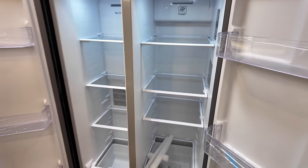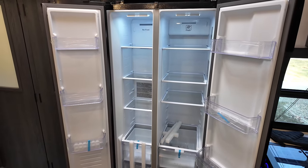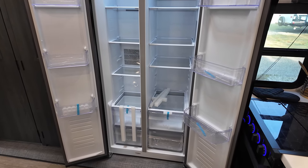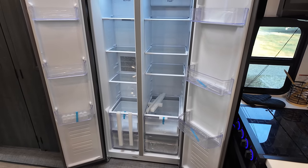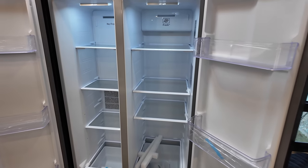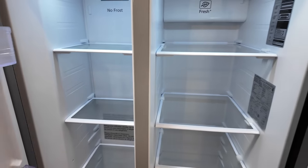But basically, this will run off of the solar, which has a 100-watt solar on top of this, by the way. On top of that, it's just got a lot of room. It's just like the one inside your home. It just happens to be 12-volt, meaning it'll run off the solar, your battery, your truck when it's driving down the road. It's a little bit more versatile, a little bit more conducive to RV life.